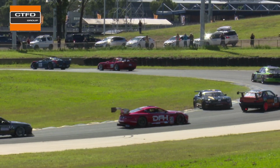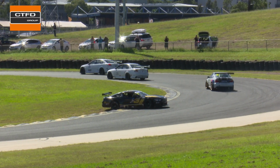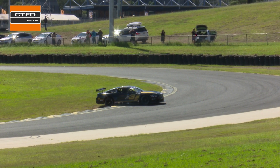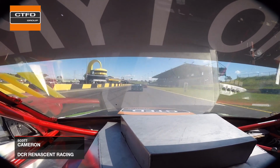And a big spin for the number 3. That's Barry Kelleher in the TA2 Mustang. Ex-motorcycle racer, ex-speedway driver, having some fun in a Trans Am car, and unfortunately he looks like he's beached it there. So that could be a drama.